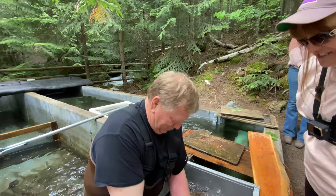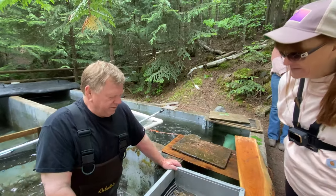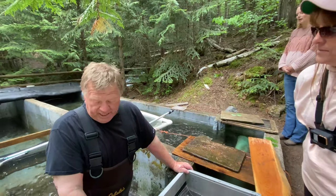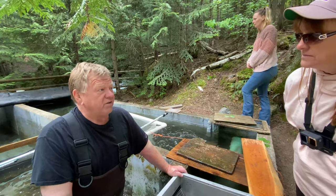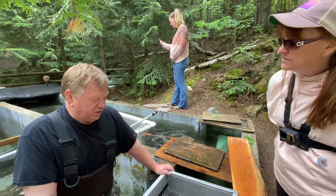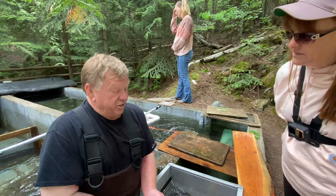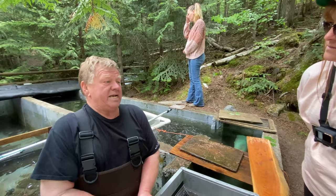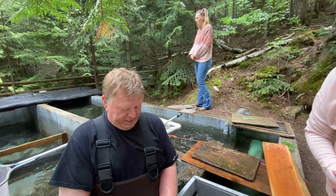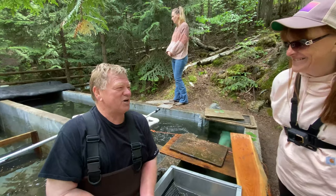And so how many of these do you raise a year? Last year I took about 600,000 eggs. It's looking like this year I'll end up with about 500,000. That's not to say all those are going to end up fish, but on a good year, I'll have a good 80 to 90% hatch. Oh, wow. And then once I get them out, if I can keep the predators out of them, I feed my share of predators.